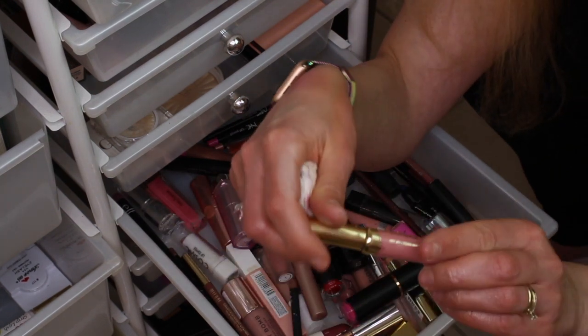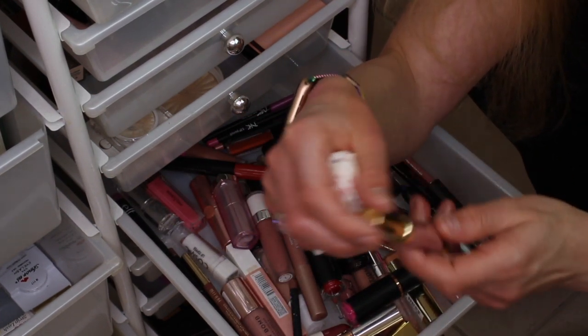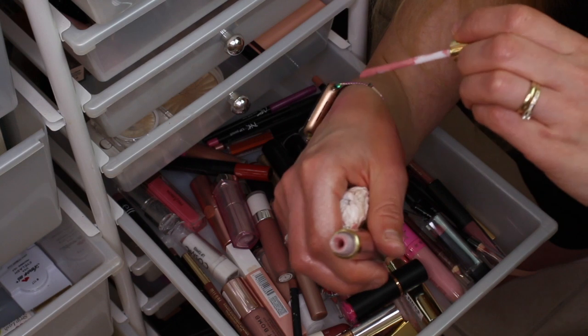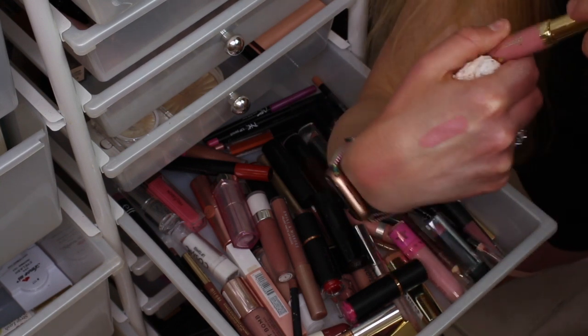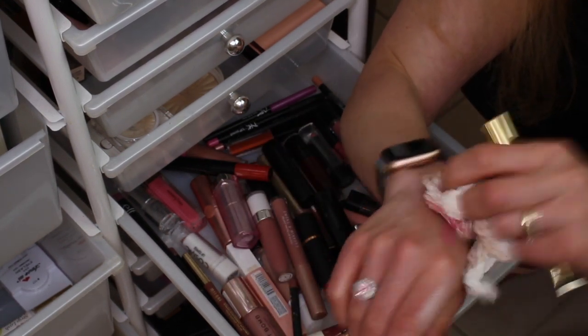I think another one here is BH Cosmetics Cashmere Cream. This is from a newest video and it did not work for me. I might have to give it another go before I toss it. It seemed like it was a little bit too sheer, but now it doesn't seem like sheer, right? So I'll give this another try.